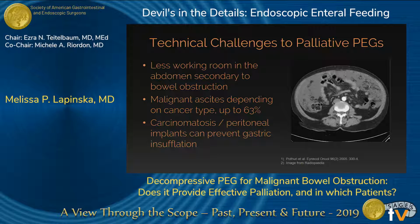The other things that come up in these patients are specifically the malignant ascites. That can be in up to 63% of people. That's primarily in the GYN literature. So if you're looking at a malignant obstruction from a colorectal or pancreatic cancer etiology as compared to GYN, you may have a lower rate of ascites. And then the carcinomatosis and the peritoneal implants just create a concrete level, as you've all seen in open operations, to everything in that abdomen.